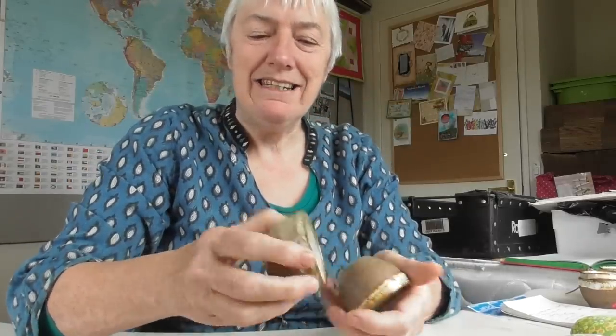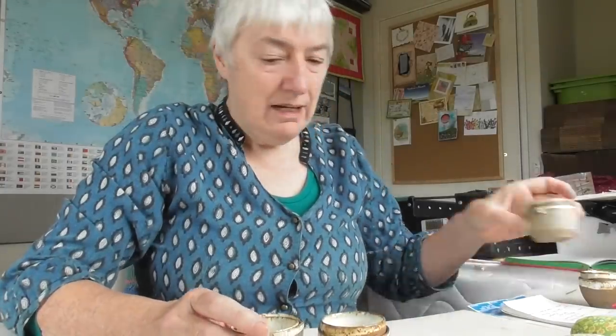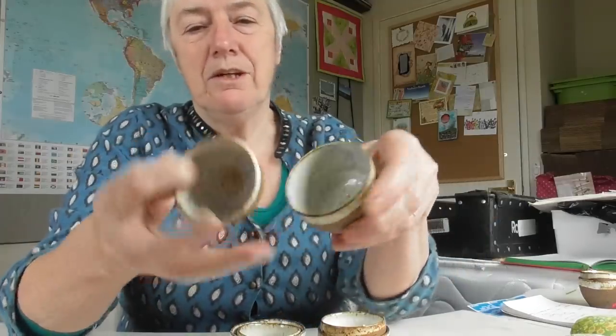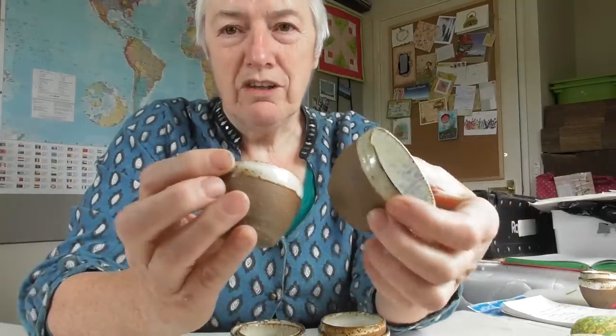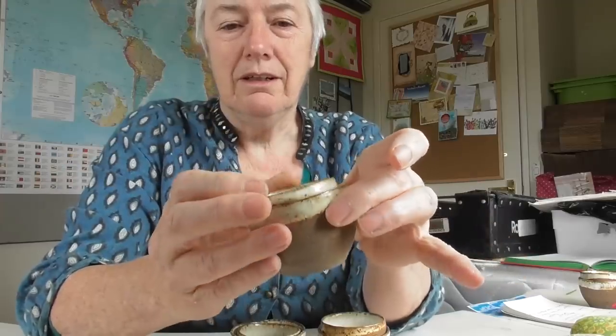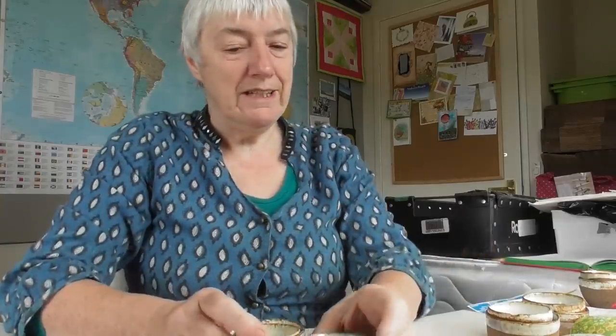I made 16 sets, so 8 pairs like this. And here they are. I'll put them out here so that you can see them. Here we go, look. So spattered with cobalt oxide on oatmeal white on a little brown pot. Now, what would you use these for?